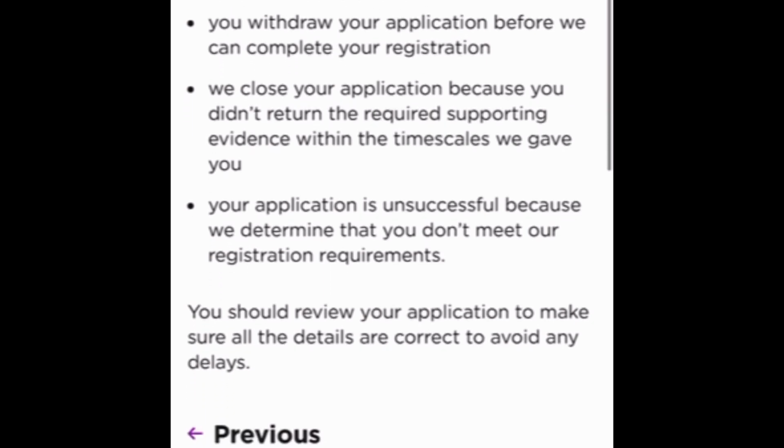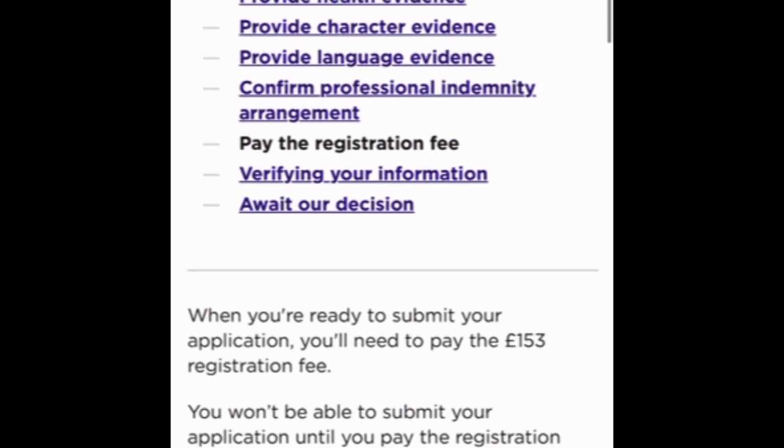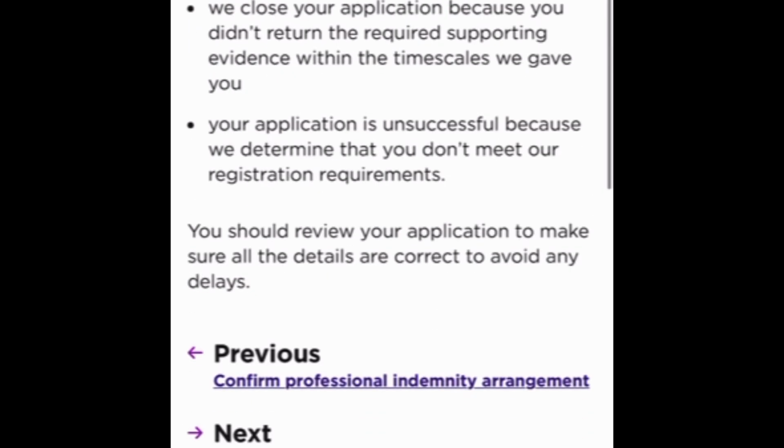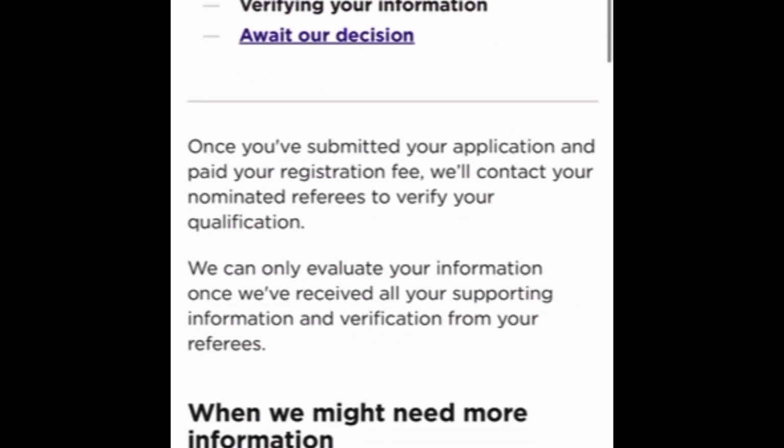So the fee will be refunded. That is, you pay the registration. After all the checks have been done, the English language test submitted, and professional indemnity cover in place, now you need to pay the registration fees. The registration fee to the NMC is £153.